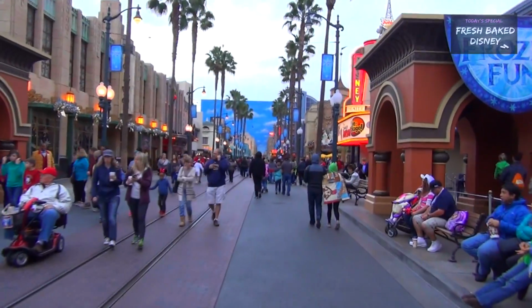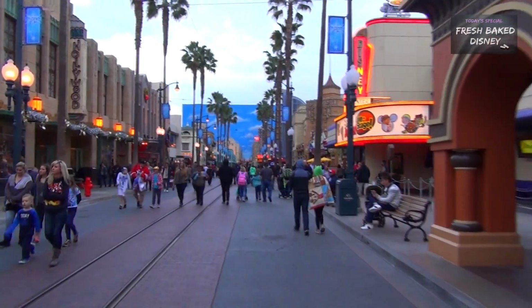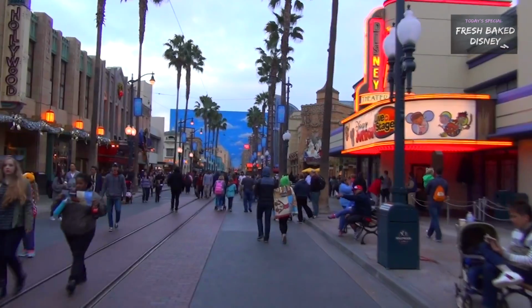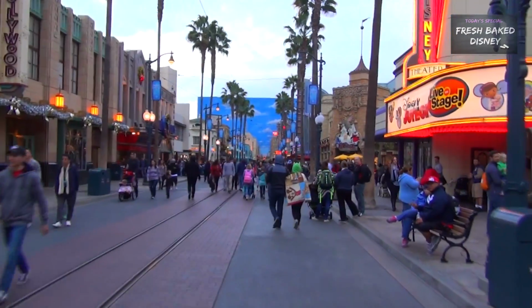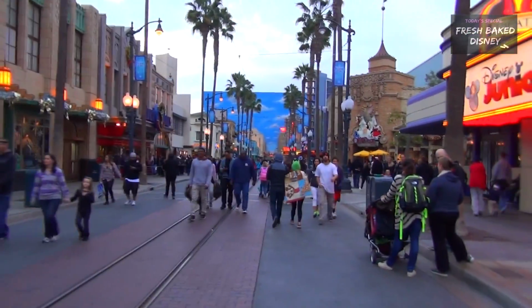As you might have guessed, we have returned back to DCA. We got split up with Romy and Mel. They went off down here somewhere to go ride Tower Terror. It's over there somewhere, I don't know. I hung back to do some chores, as it were, at Disneyland. But we're back over here.